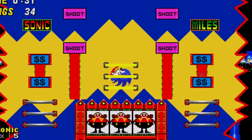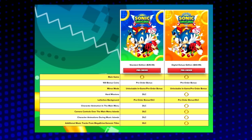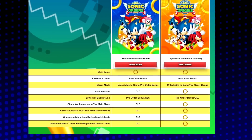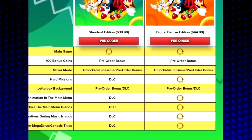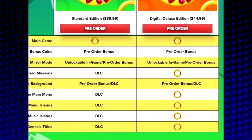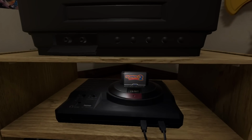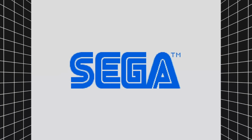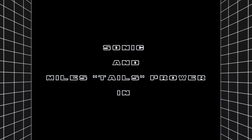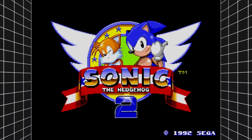The only other bummer, then, is the price. At launch, the base version of Sonic Origins will retail for $40, with even more bonus content being locked behind a special digital deluxe edition, retailing for $45. Given that the previous versions of these four games would cost less than $20 if purchased together, the $45 price tag for Sonic Origins undoubtedly looks a little steep. That is also probably why Sega is planning to delist the older versions before Sonic Origins releases.